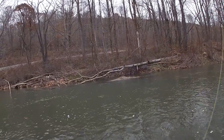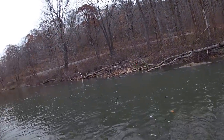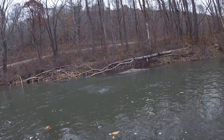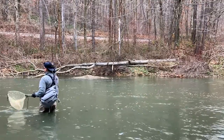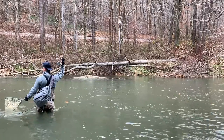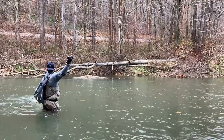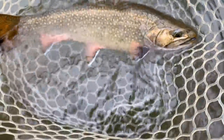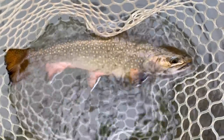Ooh, there's one. Nice. He just picked that up off the bottom subtly. I wasn't expecting that. Guys, that's a nice stocked brook trout that just picked up my pink squirmy. Kind of surprised it was a brook trout, and surprised on the take too, but nice stocked fish.